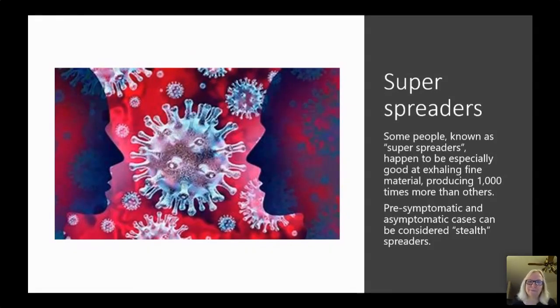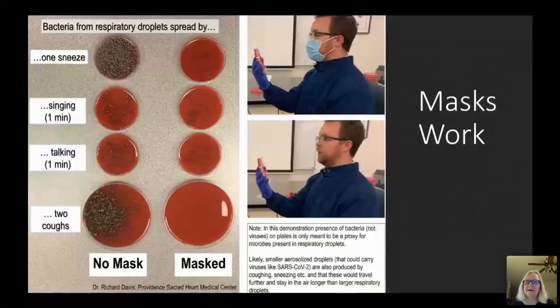So another piece of evidence that we have is that masks work. And there was a recent illustration of this where a doctor, in a very simple experiment, was just putting a petri dish in front of his face. And he was wearing a mask and then not wearing a mask and doing several different things: sneezing, coughing, singing, and talking. And you can see on the petri dish the incubation of bacteria, the viable bacteria that was found on these petri dishes when a mask was used and when no mask was used. And it's pretty striking to see just how many bacteria were collected from this otherwise healthy person.